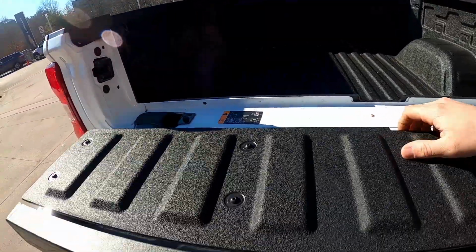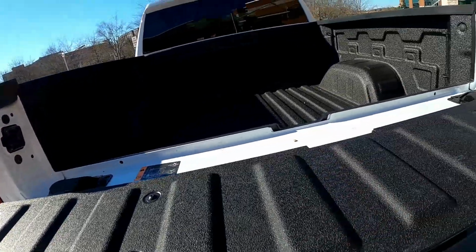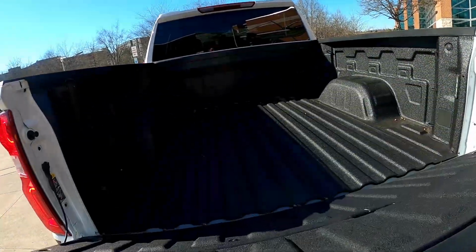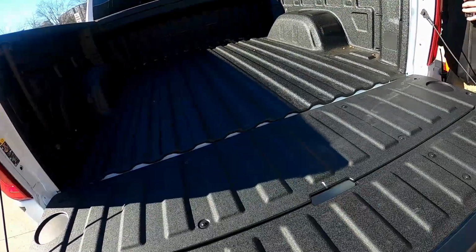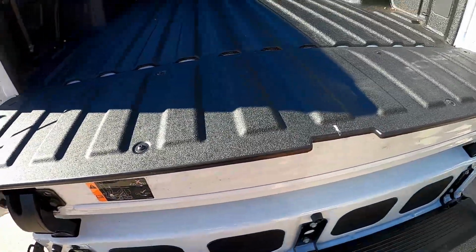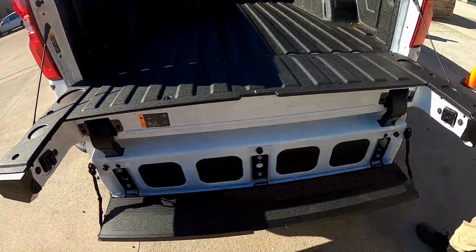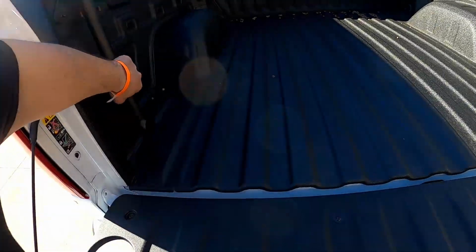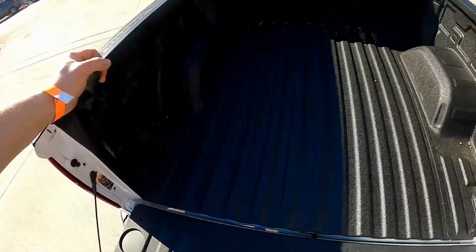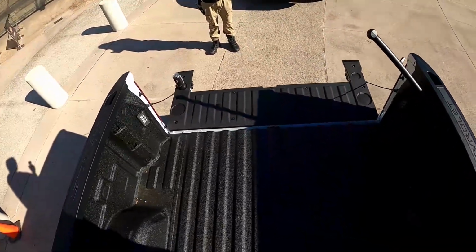Oh, that's cool. I did not know it was like that. Oh yeah, and then there's this button. I think you dropped the whole thing. Oh, that is cool. And then drop that again, push that down, and now you've got the step into the truck. You've got the handle right here. You just step up and climb on in. Now that is cool. That does make it a lot easier to climb in too.